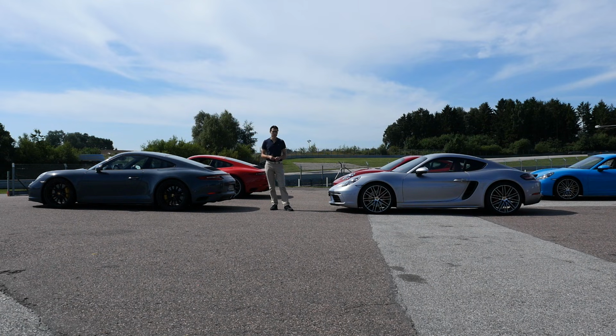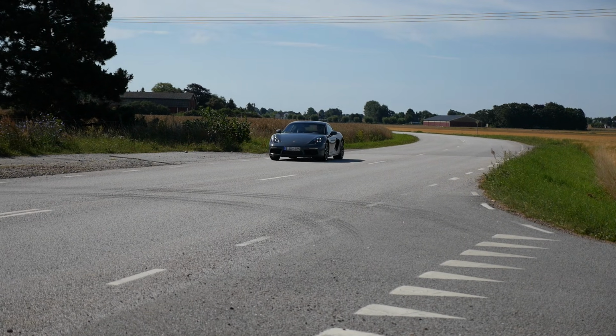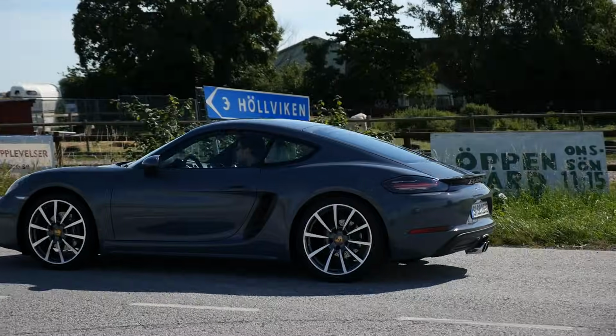And what is also interesting to see, with the setup here now you can compare the side profiles, Cayman and 911. So what do you think? What's your favorite?